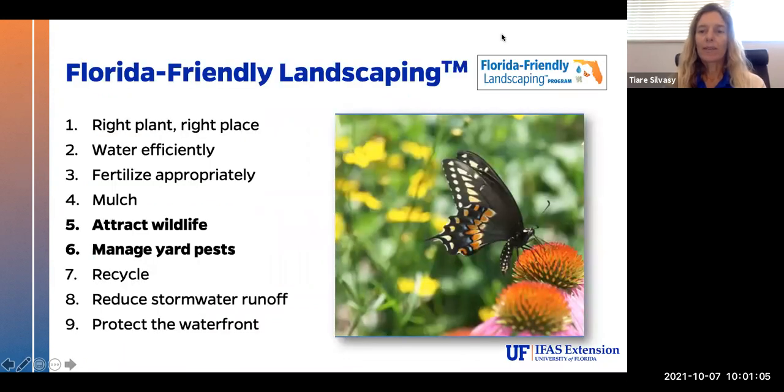So Florida Friendly Landscaping, in case you're not familiar with it, is a set of 9 principles that were developed by the University of Florida in conjunction with the Environmental Protection Department. And they all work together to help you have a sustainable landscape. For example, principle number 1, planting the right plant in the right place. You know, finding plants that are suited for Florida and getting them in the right spot in your landscape to get the proper amount of sunlight or the proper amount of water. That can really eliminate a lot of extra problems, like having to water or fertilize them more.